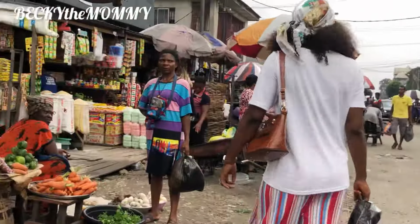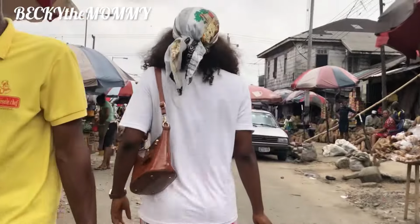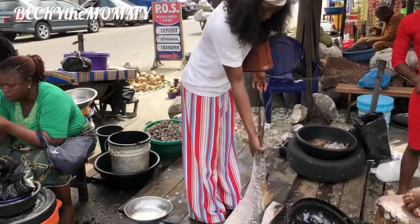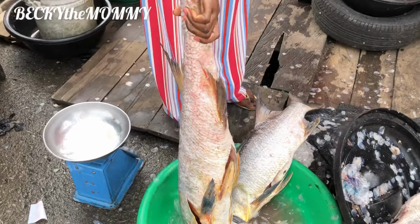Here I'm actually looking for the women that sell this seafood. They sit in a particular area. I almost got confused. I had to ask as well, and I was told. So my dear beautiful people, seafood in Port Harcourt, no be joke.